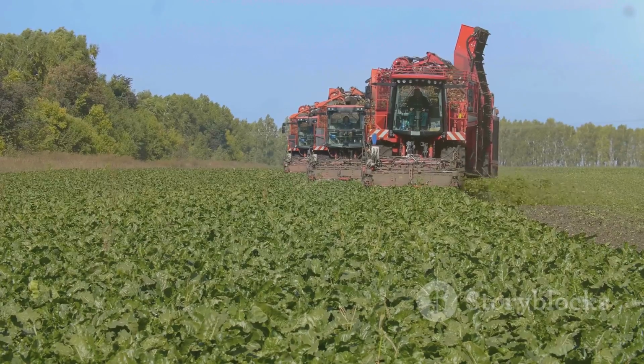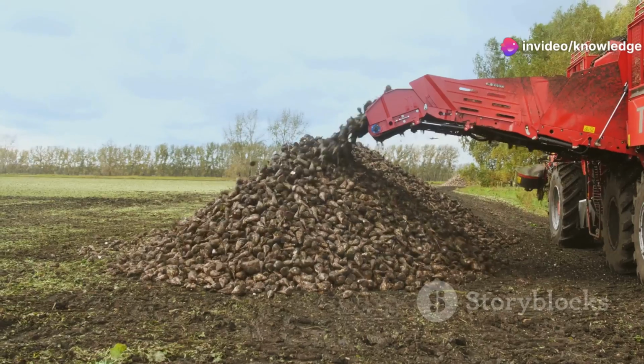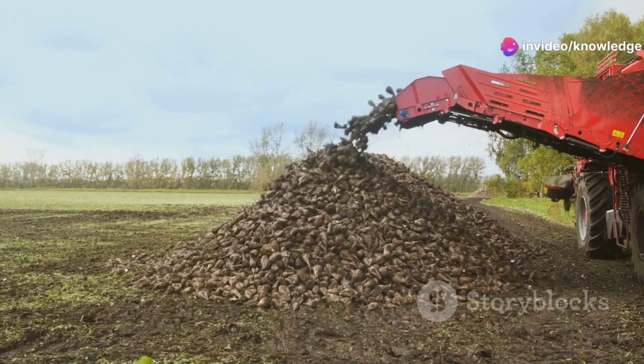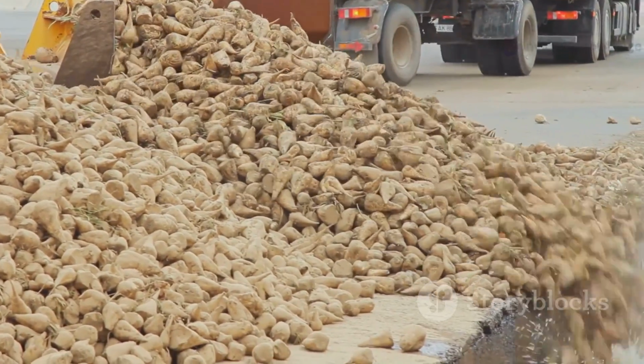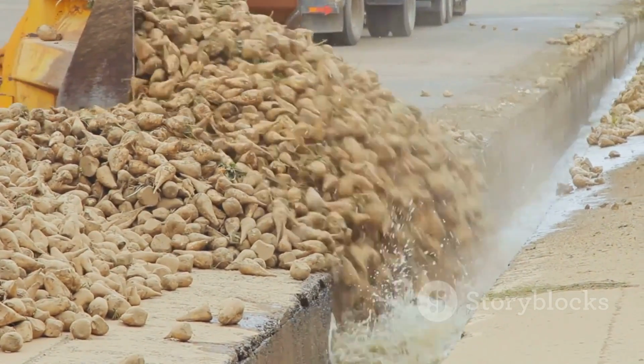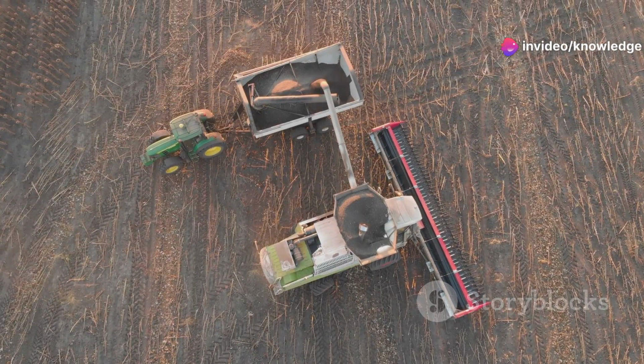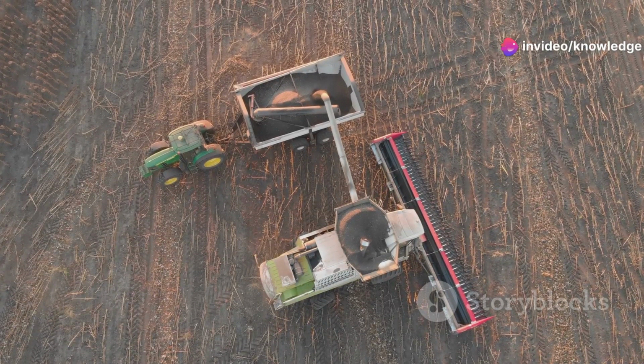This monumental task involves a combination of traditional farming methods and cutting-edge technology. That's a lot of sweetness. But it's not just about the end product. The journey from field to table is a fascinating one, filled with hard work, innovation, and a deep connection to the land. But how do we go from a field of sugarcane to a bag of sugar? Well, buckle up. It's quite a journey.